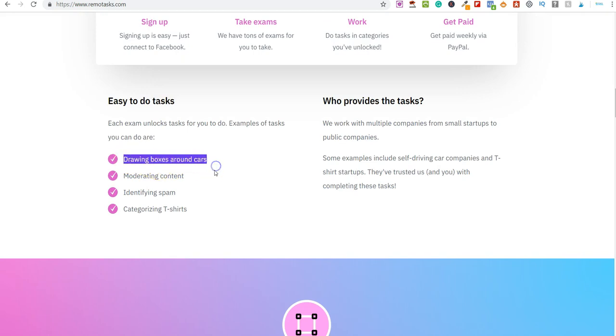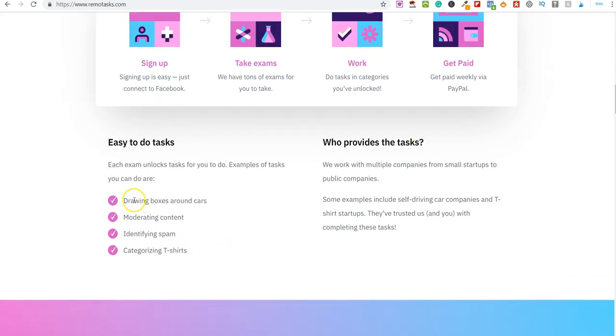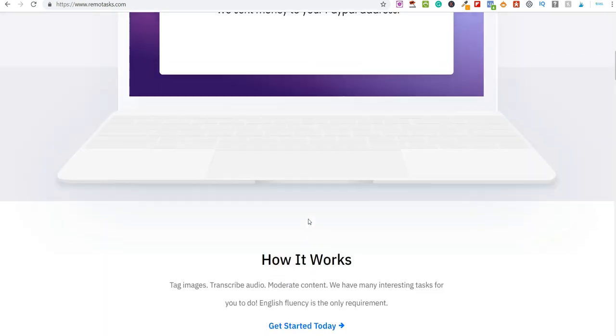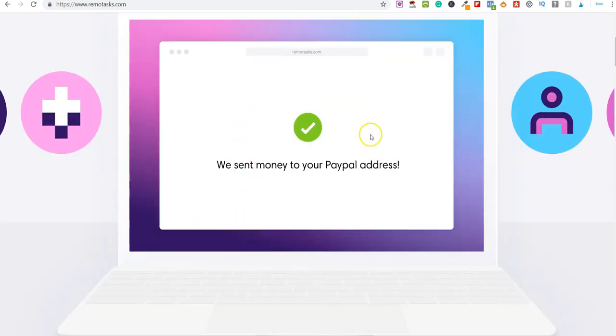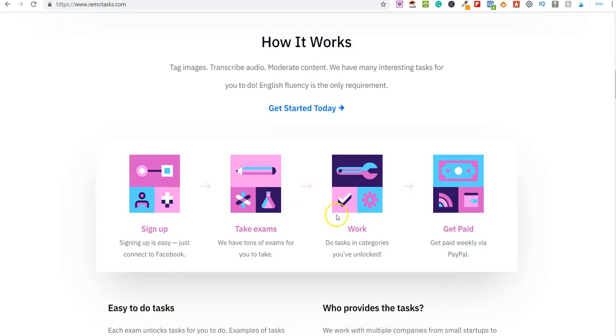So drawing boxes around cars, moderating content, identifying spam, categorizing t-shirts. So before you get an opportunity to earn from, let's say this one here, drawing boxes around cars, you've got to take a really quick exam or test to prove that you're capable of doing it and you understand how it works. Now I'll keep scrolling up here because they actually have a video on here and it shows you, but basically all you're doing is you're highlighting different cars, and that's exactly what these exams or tests are, so you don't need to worry about that too much.